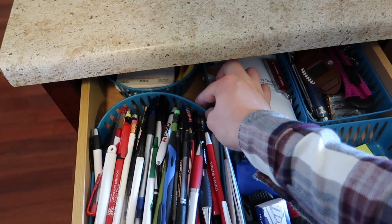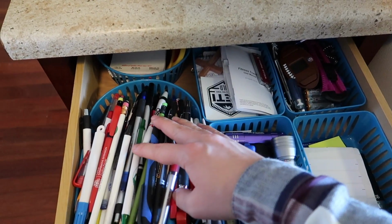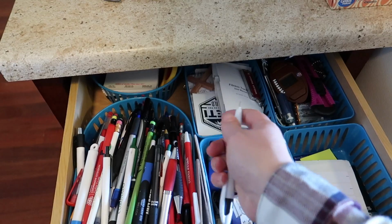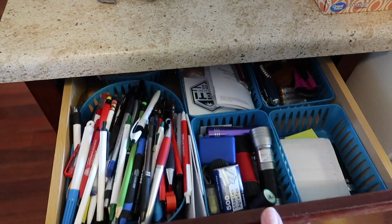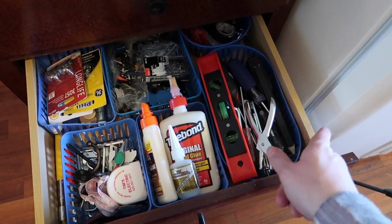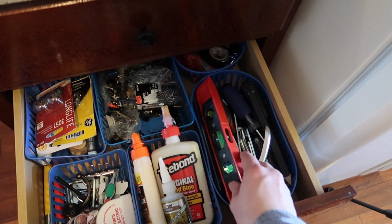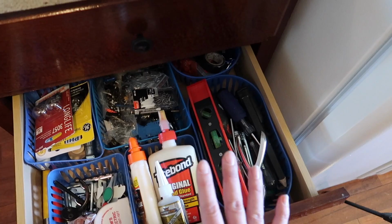And then they have these big ones in 2 for $1. And these big ones are perfect to fit pens. And we have so many pens and probably only half of these work. I probably should just throw half of them away, but oh well. Then in the second drawer, we keep things like screwdrivers, glue, screws, different things like that. I mean, this one isn't perfectly organized, but it's still a lot better than it was before.